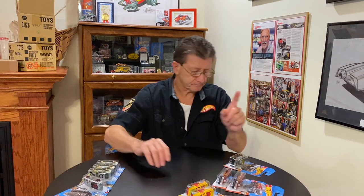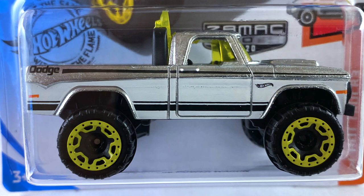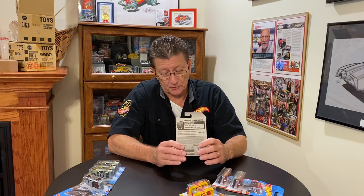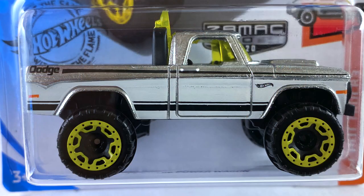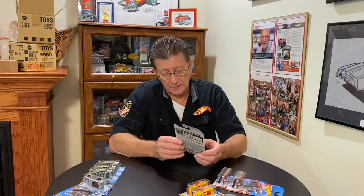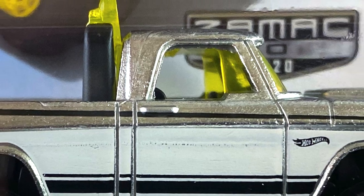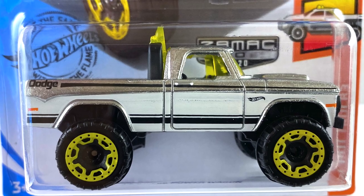All right. Next one up, which I think probably people are going to go bananas over, is the 70 Dodge Power Wagon. And that is a really cool looking truck, man. I tell you what, it has white down the sides with some black stripes, got marker lights done up, the black Hot Wheels logo right behind the front wheel. And the window is a light yellow transparent. Now, all the ones that I looked at, all the yellows were the same. So, you know, keep an eye out for that.